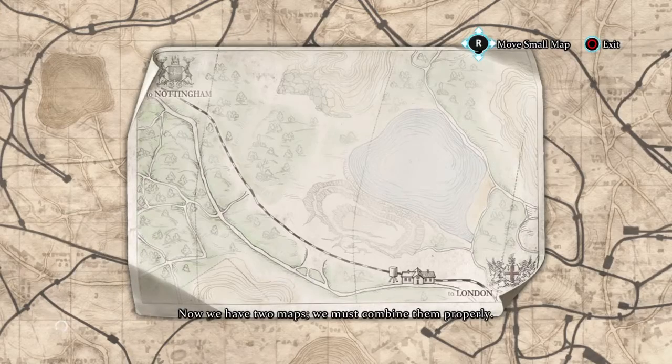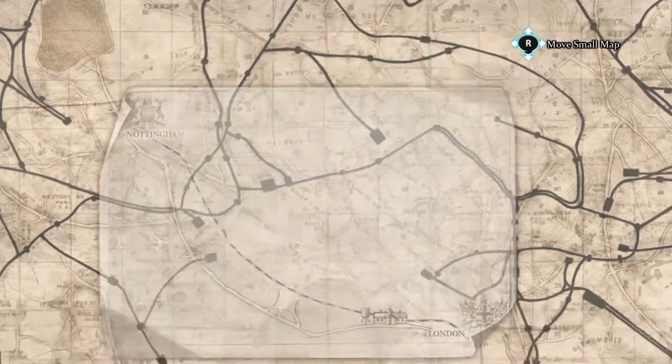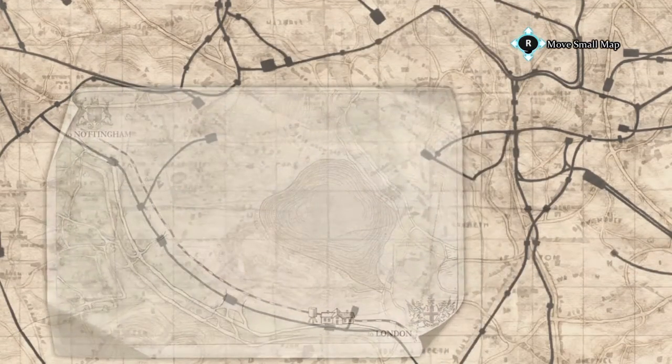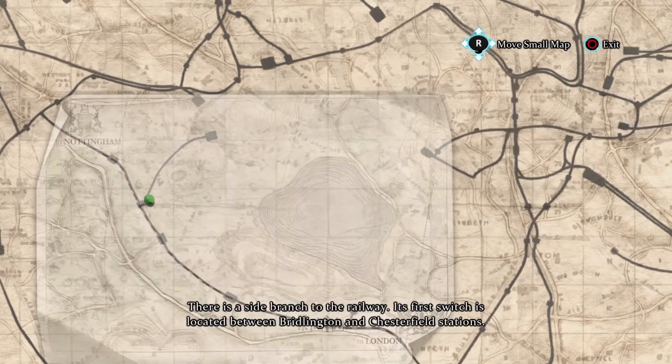Now we have two maps. We must combine them properly. Here it is. There is a side branch to the railway. Its first switch is located between Bridlington and Chesterfield stations.